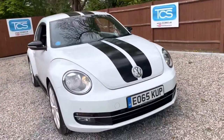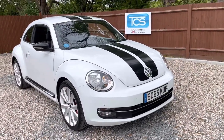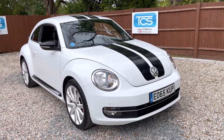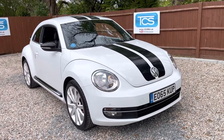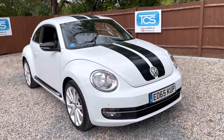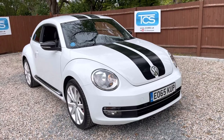So there we go. That's a 65 plate Volkswagen Beetle 2.0 TSI Sport, 220 brake horsepower, 57,800 miles, full VW service history, just one pre-registered owner. So VW for 50 miles, and then the owner we bought it from.